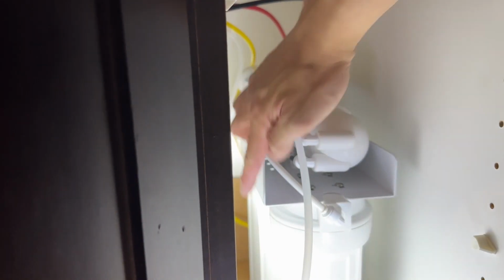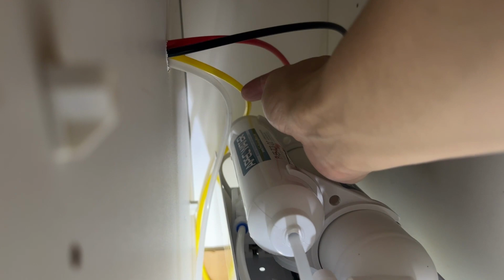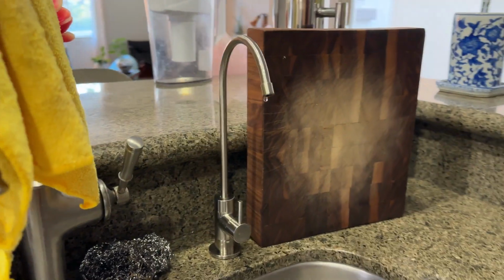Wow. The air bubbles are going through right there. Oh yeah. Wow. You want to see the water?